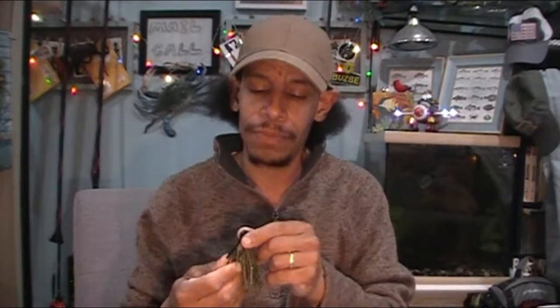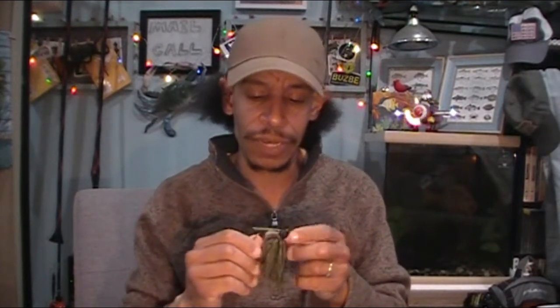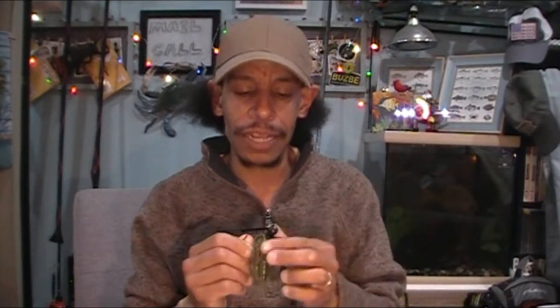You can always take a magic marker and color this back up. Or if you have artist paints and a little brush or a Q-tip, color it back up and touch up the chips. Although this is pretty good material, so I doubt it's going to accept a little bit of rough damage running across rock, riprap, etc.